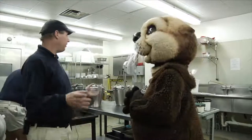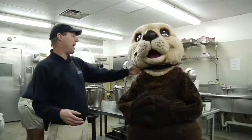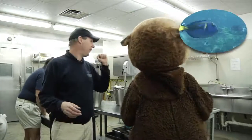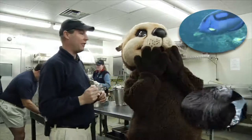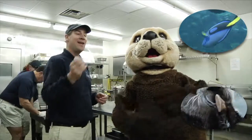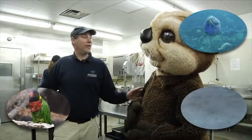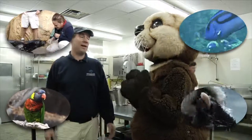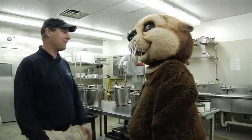All right, Sea Otter, well, as you can tell, this is a busy time in the morning. This is food preparation time. Behind you, we have food preparation going on for the fishes. Over here, we have food preparation going on for the sea otters. Anyone interested in that? Yeah. Food preparation going on for the birds. And finally, over here, we have food preparation going on for the seals and the sea lions. So we got a lot of food preparation going on in this room at this time of day, every day.